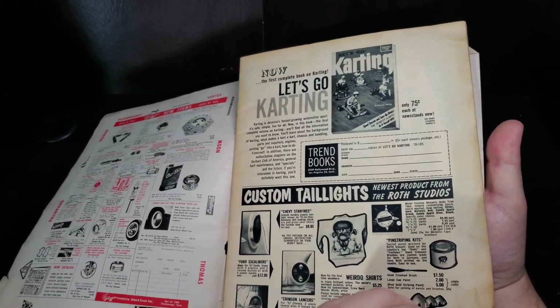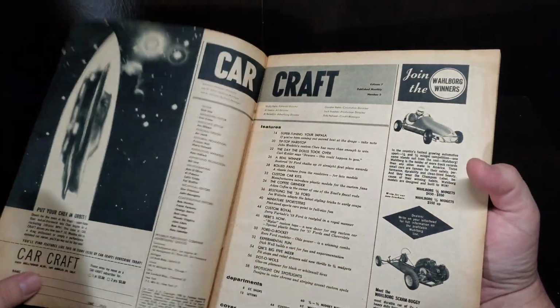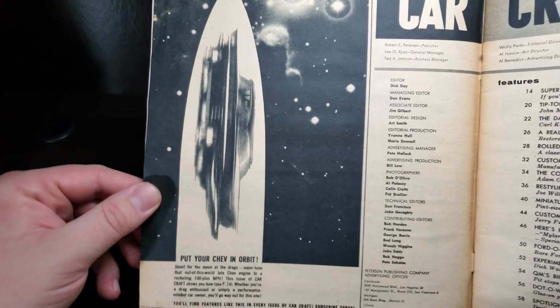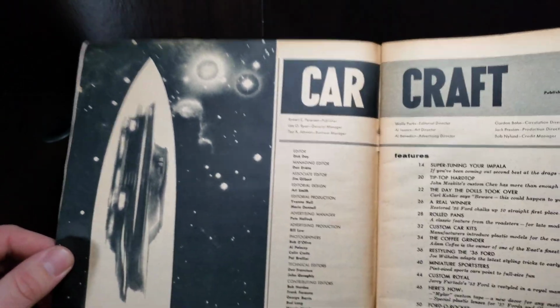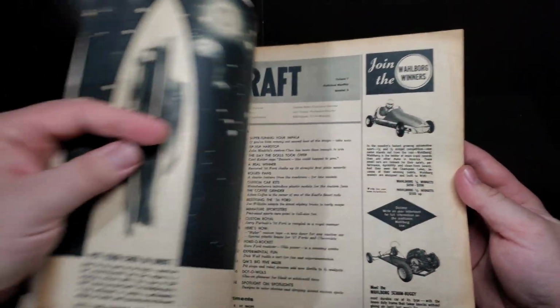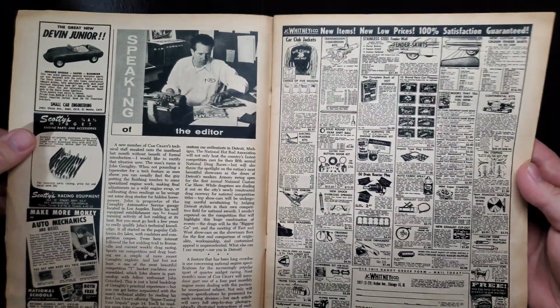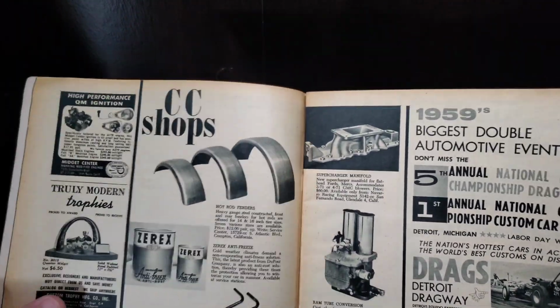Of course, we got the advertisements. Honest Charlie's. Our intro, you got putting your Chevy into orbit. That '58 is launching. Index cards. J.C. Whitney. Speaking to the editor. We got kind of the CC shops.